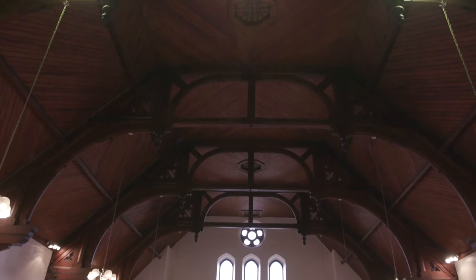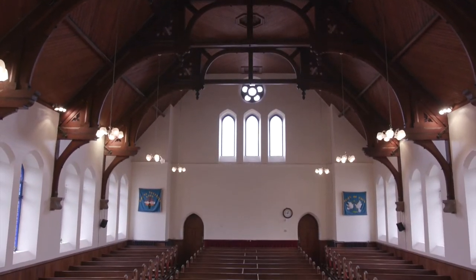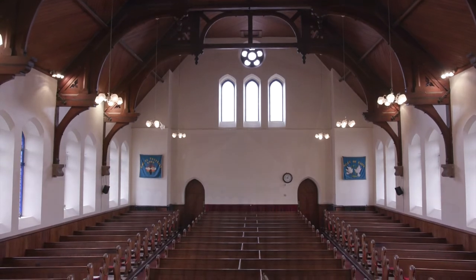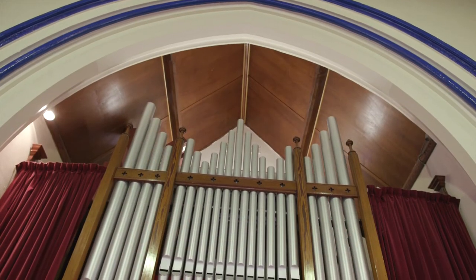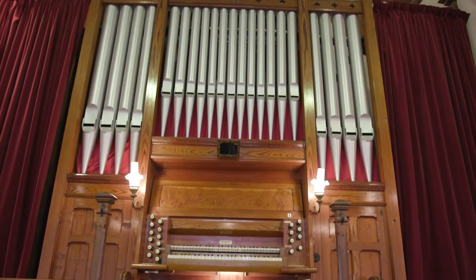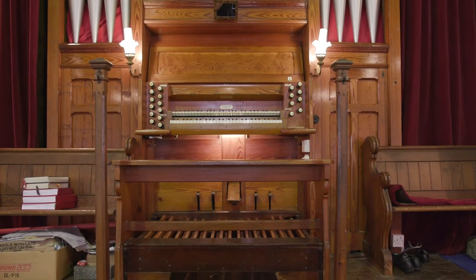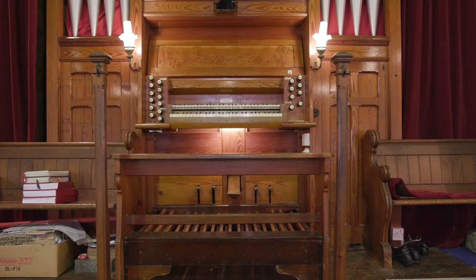Like many Methodist churches, the interior fittings are of pitch pine, and this church boasts a particularly fine pipe organ. This instrument is for sale separately, and it's very much hoped that a new home will be found for it, where its clear, well-balanced sound can once again lead a congregation.